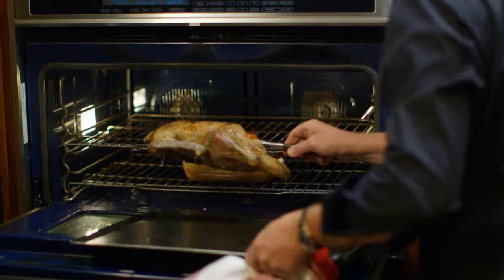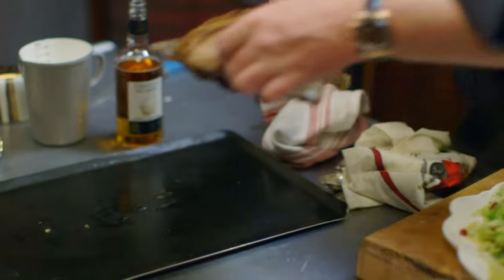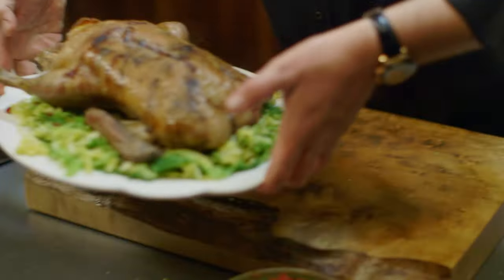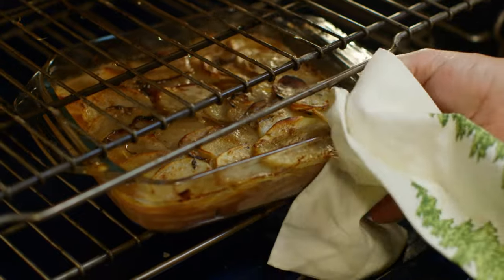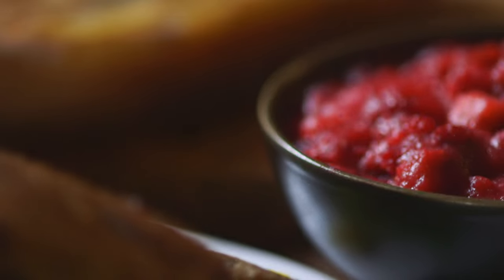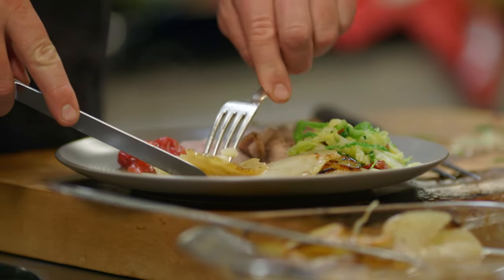When the cabbage is just about done, get the duck out of the oven and let it rest. Then use the veg as a bed for the meat. And then not forgetting our potatoes in the oven, the lovely boulanger potatoes. And there you have it, an amazing meal for four that's absolutely jam-packed with rich seasonal flavours.